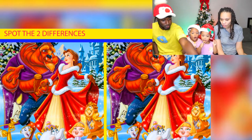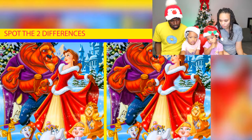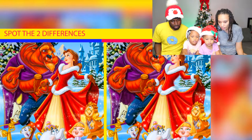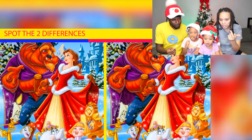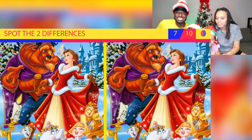Oh, the light on the candle is missing. Oh, the light is on the candle. The light on the candle is missing. Oh, one is missing. Oh, that one is melting. What's melting? What are you talking about? This. It's melting. Oh, no, they're both melting. You already said that. Uh-huh. Oh, got it. The towering battle. Oh, yeah, I was just looking at that.